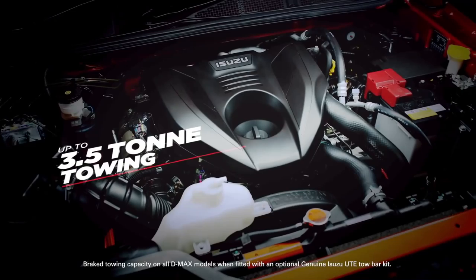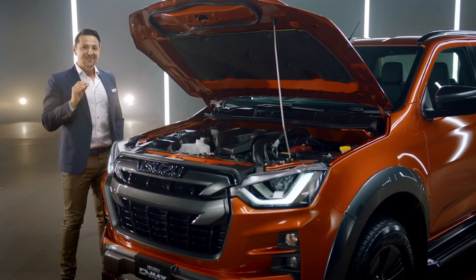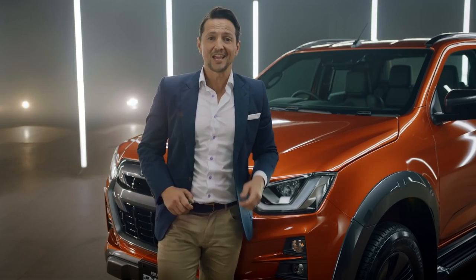Engine noise, vibration and harshness has also been improved, with new injectors tuned for greater durability and fitted with a new, more durable timing gear set that reduces noise and vibrations. Compared to the previous generation, this engine is as quiet as they come. Let's hear it using the new, pretty cool remote engine start feature.